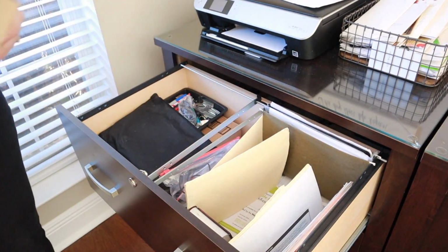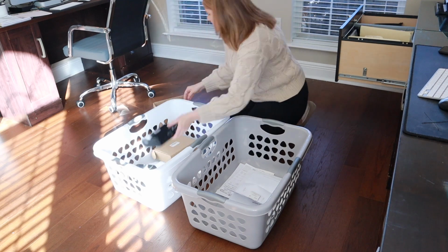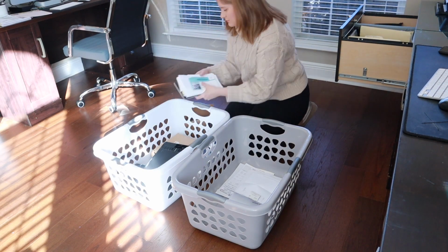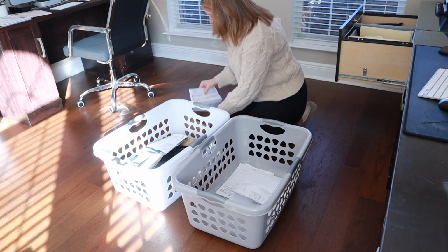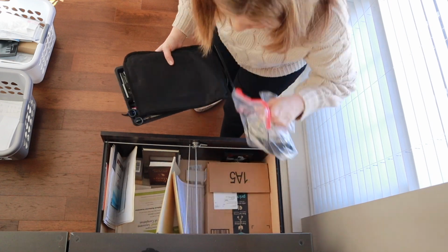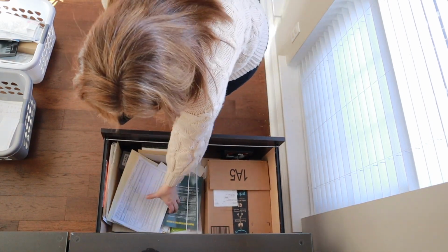And so I eventually realized that this is a bigger issue than just decluttering. These items mean something to him, and he wants to keep all of them. And that's why the desk has gotten so overcluttered to begin with. And so we had to come up with a different strategy.